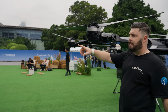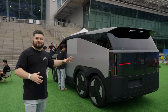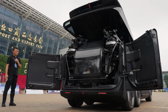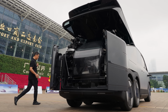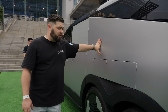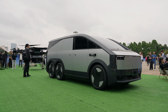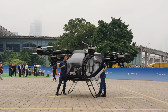And over here, this is actually the vehicle, the car part of that modular car, and the drone, the flying car, will fold up and fit in the rear of this car and be carried around, and I believe also can be charged up. It's 6 wheels, big heavy duty kind of van. Very cool, very futuristic.